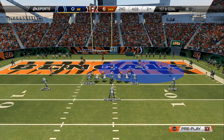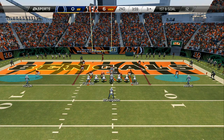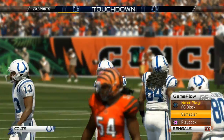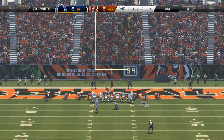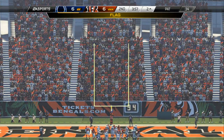After the long gain, let's see what they do here. I would bet first and goal that the offense about 90% of the time is going to run the football. And what do they do here? They run it and they get it done. That is power football at its best.